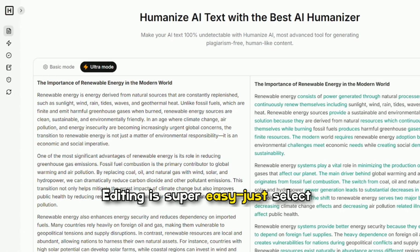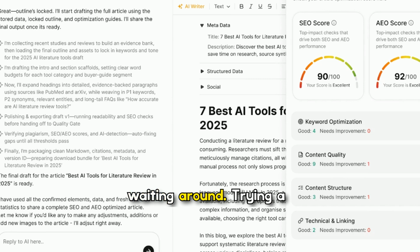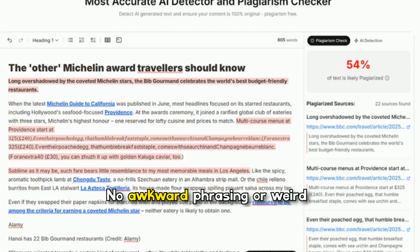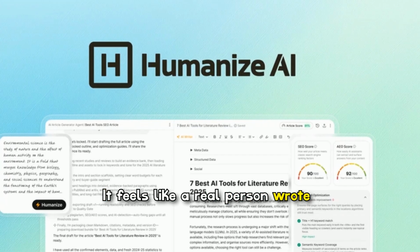Editing is super easy. Just select and adjust. Content updates instantly. No waiting around. Trying a long-form blog post now. Even with more text, it stays natural. No awkward phrasing or weird transitions. I'm genuinely impressed by the writing style. It feels like a real person wrote this.